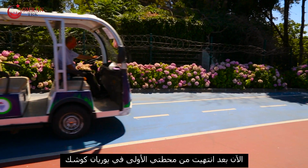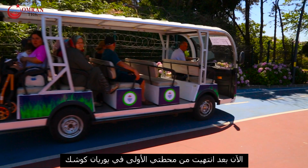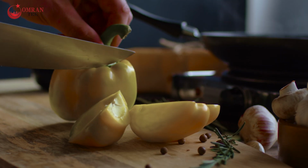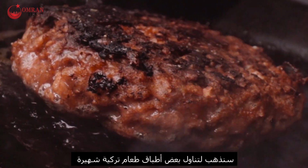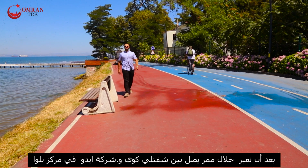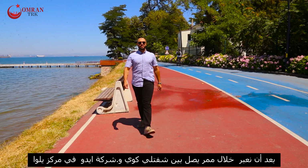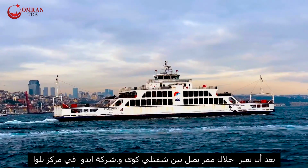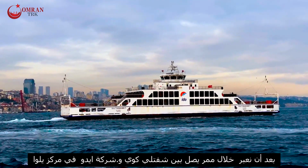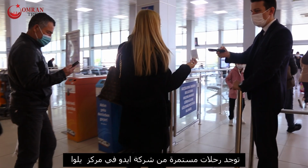Now that we are finished with our first stop at Yürüyen Köşk, it's time for lunch. And we're going to introduce you to some dishes from the traditional Turkish cuisine. But first we pass through a track linking Çiftlikköy and the center of Yalova. At the end you will find the IDO, which is the ferry transportation company in the center of Yalova.